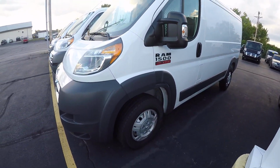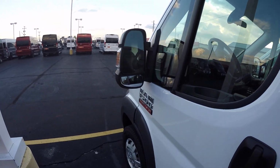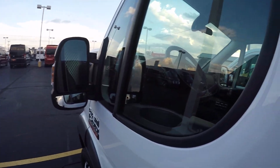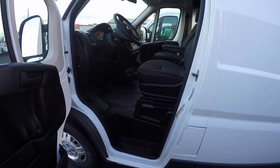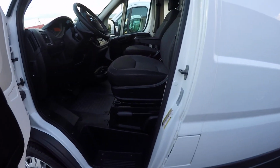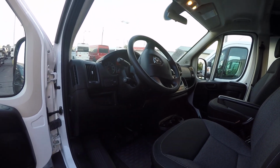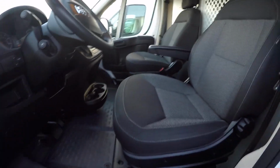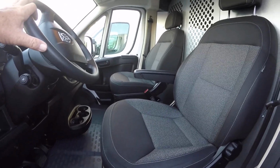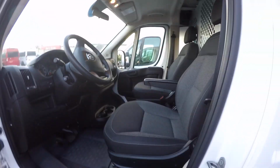Just regular wheel covers on this. Got the wide mirrors on it, so you've got good visibility going down the road to see what's behind you. Inside we've got it equipped with the cloth interior. We do have cruise control on this, standard radio, power windows. This is an automatic transmission. It's got the 3.6 Pentastar 6-cylinder engine.